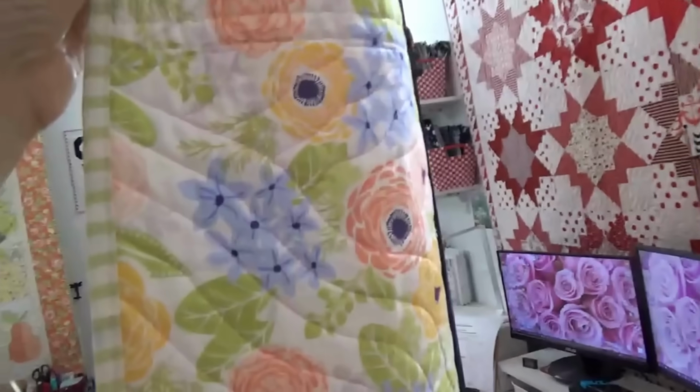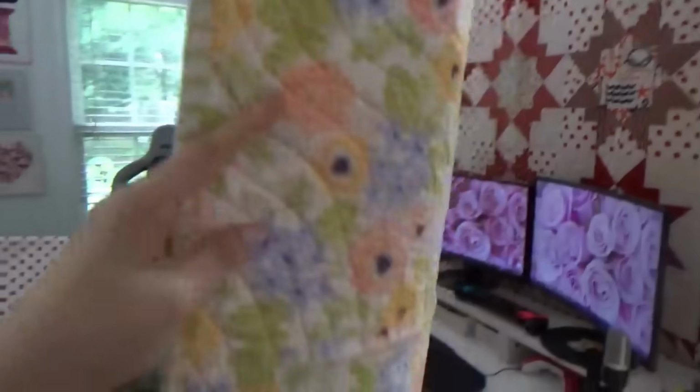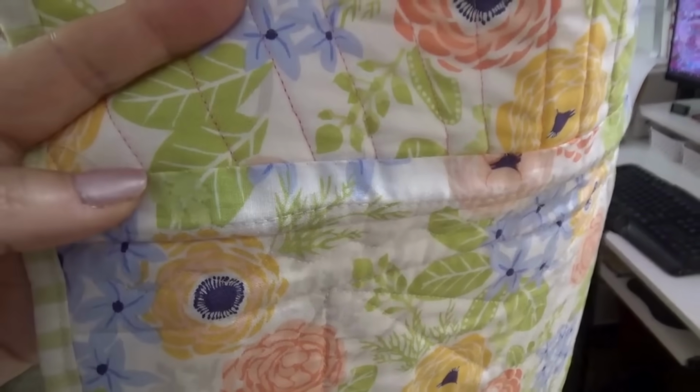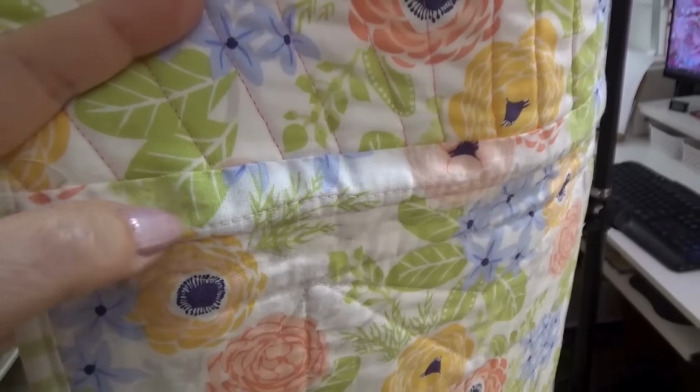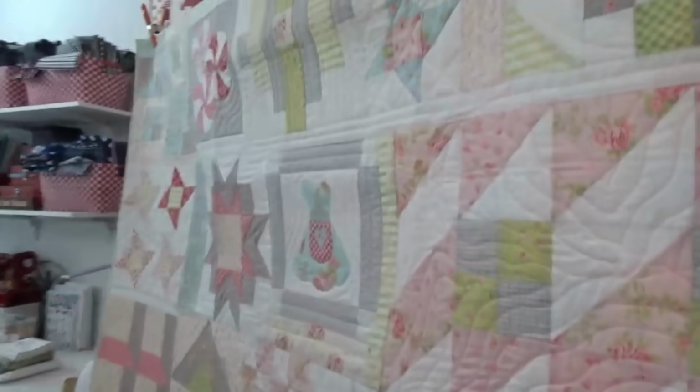And it looks like I did 2 sections together. So I did these 2 sections together. And then here is how it's covered with a piece. So under here is the seam allowance, which, you know, has also the batting in it, that kind of a thing. And there's different quilting.